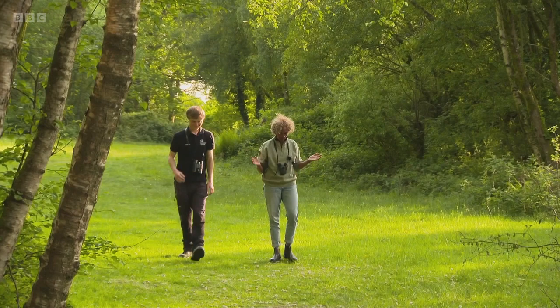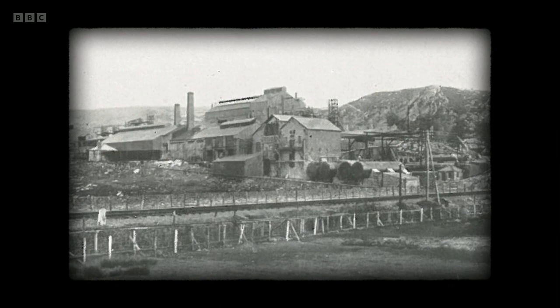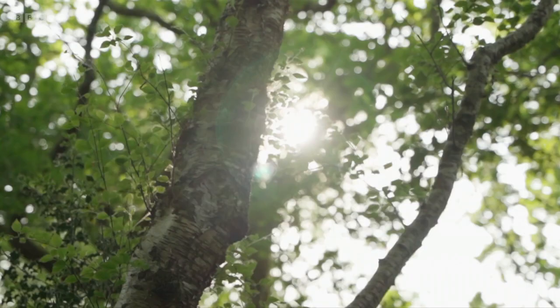You must love your job. A place like this, a day like today, but I understand it didn't always look like this. Yeah, so the Cooke's Explosives Factory was here until the 90s, until it was donated to the North Wales Wildlife Trust. During the time of the factory, there weren't many trees there for fire safety reasons. So all of these birch trees have regenerated naturally during that period.